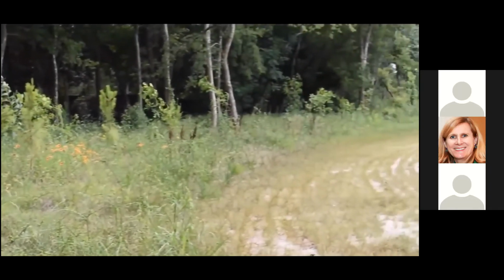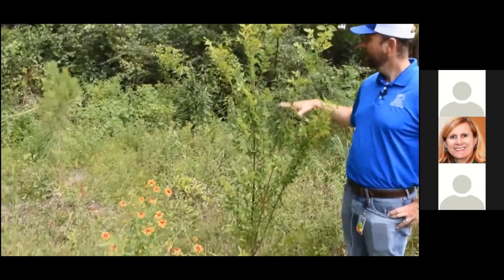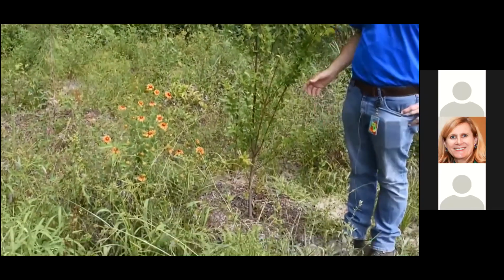So this is the typical size of the trees that we plant in a 3 to 5 gallon container. They usually measure 5 to 6 feet tall. This is an American elm. It's one that we use commonly. It's a native species to the area that grows relatively quickly. It's very adaptable to a lot of sites. We use this species across Harris County.